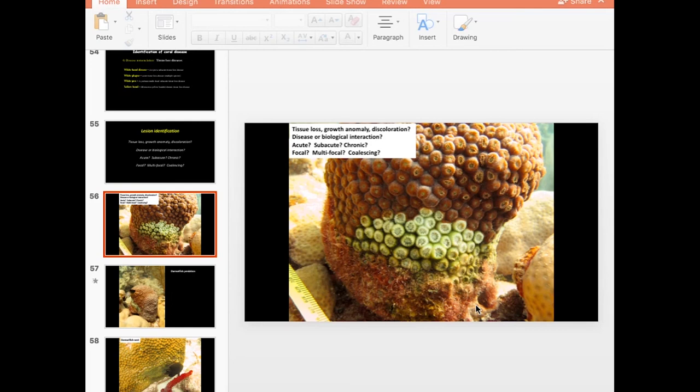I will move past the disease or biological interaction for now. I'm not going to make a judgment on that first. I'll move on to whether it's acute, subacute, or chronic. Let me give you a bit of information. Each polyp calyx on Montastraea is about 1 centimeter. Yes. So I would call that subacute. Very good. Just because it's not more than 5 centimeters. We're starting to see some algal growth on the tissue or the skeleton there.